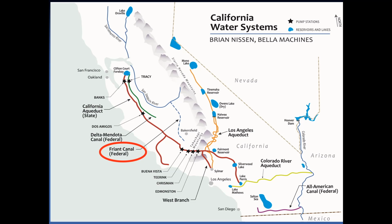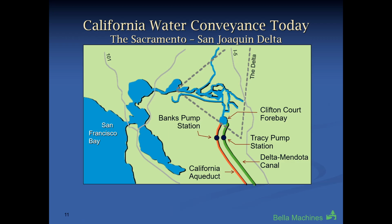Now let's see why the Delta plays such a big role in California water today. The Delta is the main source of California's water, with 2/3 of California's water coming from the north and 2/3 of California's population living in the southern part of the state. This is an overview of the pumping plants in the Delta.